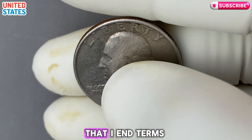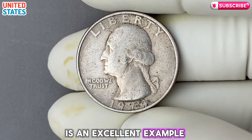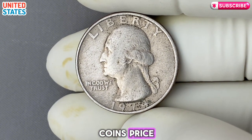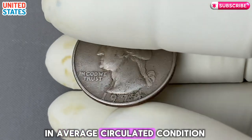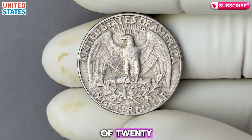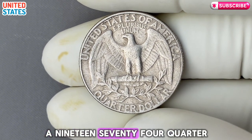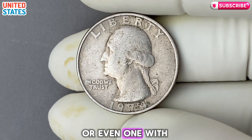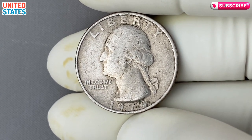In terms of value, the 1974 quarter is an excellent example of how rarity and condition can dramatically affect a coin's price. A regular 1974 quarter in average circulated condition typically holds no more value than its face value of 25 cents. However, if you come across a 1974 quarter in mint or uncirculated condition, or even one with a unique minting error, you might be sitting on a valuable treasure.